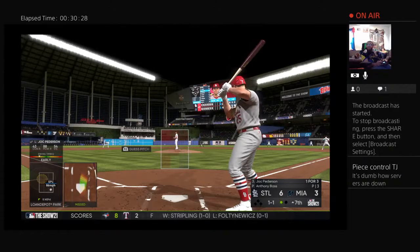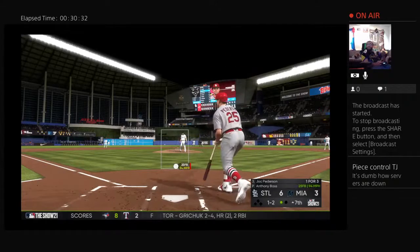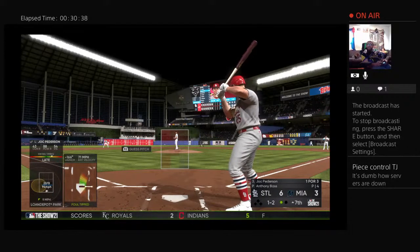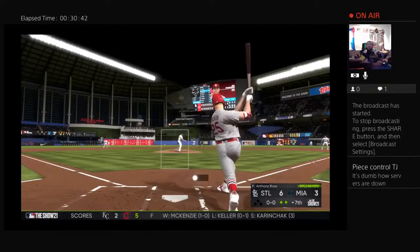Probably sticking her tongue all the way up in that cat. That's gross. One-two now, that one's fouled off. Mom was talking about you and me meeting. I kind of got that. And Mom goes, well, I told you a swing was going to miss.